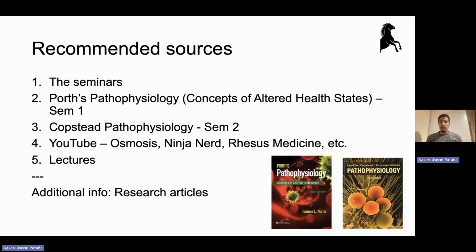So recommended sources that I advocate for, again, like I said, the seminars are important. Semester 1, I highly recommend you use Porth's Pathophysiology book, because in semester 1 it's all about the general aspects of pathophysiology, and this book is really good for that. So things like inflammation, diabetes, it will talk about very well. When it comes to semester 2, you can still use Porth's, of course, but halfway through the semester I found a decent book called Copstead, and it's more specific about the systems themselves, but you can get away with using Porth's throughout the whole year.